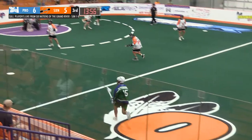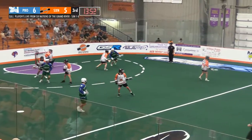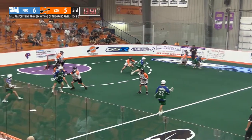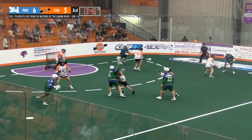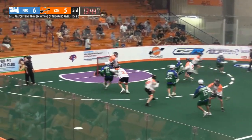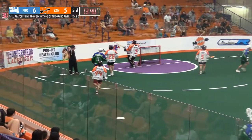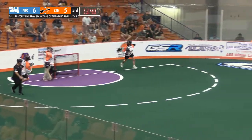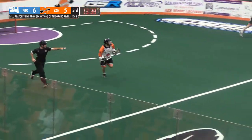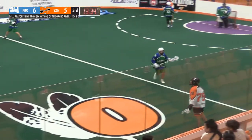We'll see Blaemeyers inbound to Rude. And we'll see what Peterborough has drawn up here out of the timeout there. Drimmy, well defended by Ricky. Now it's Sage. That was excellent defense, that possession from Josh Ricky and Blaze Becker, just containing Drimmy and Sage there.